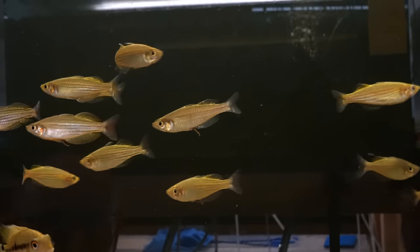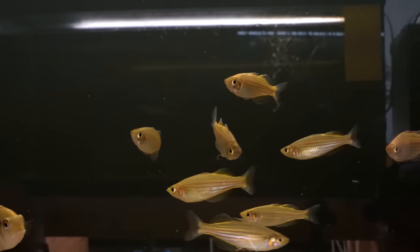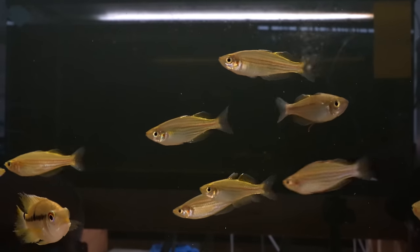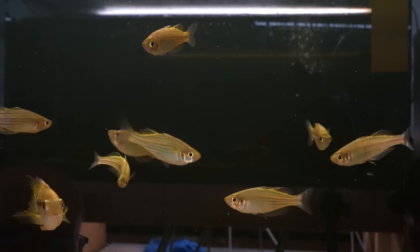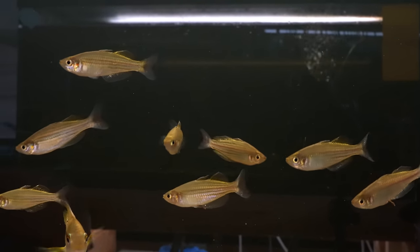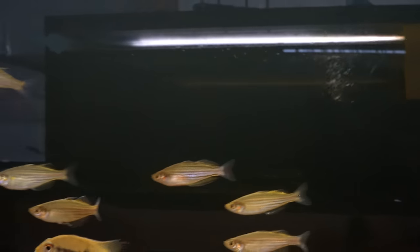Dark rivers, I love these. I know they don't look like much all the time, but once they're full grown and settled in, they have that nice pinstripe and the fins turn red, and they typically stay red. They're not one that has to be flashing and be pretty. It just takes them a while before they start showing that.